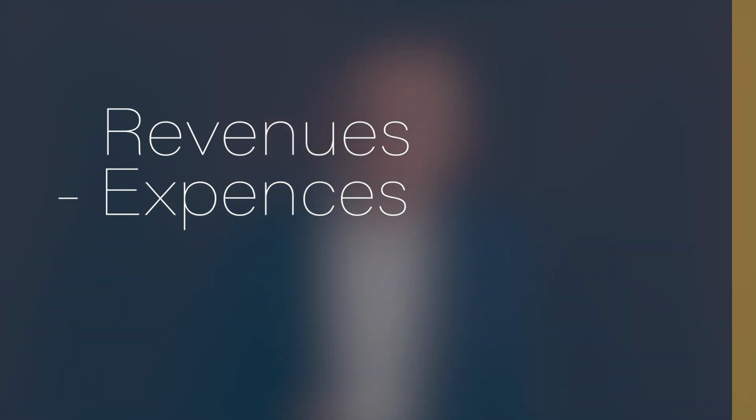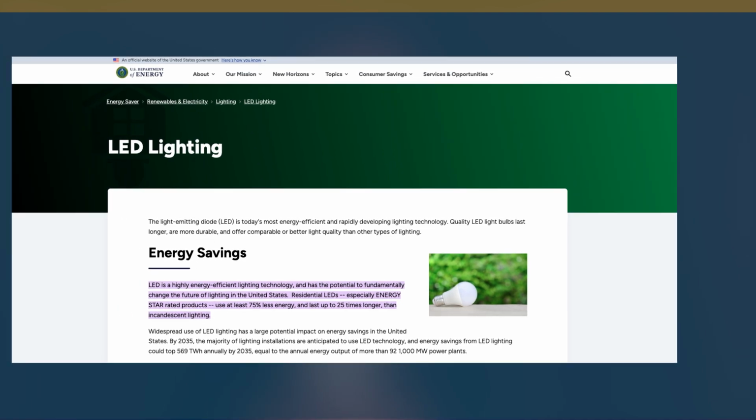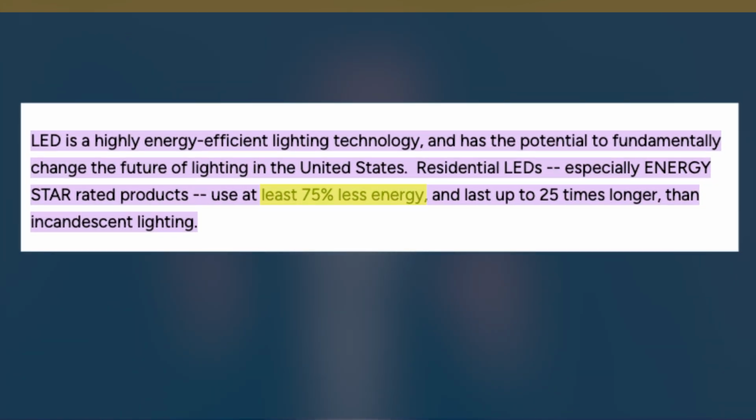Let's look at the expense side. Three ways to reduce expenses. Number one, you can become more efficient. An example is lighting. You can replace inefficient incandescent or fluorescent lighting with LED lighting. So you get dramatically more lumens, more lighting output with lower costs.